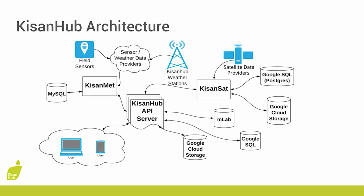And so I'm going to go through, at a high level, the steps that were involved in moving to Kubernetes. So for a start, here's what the KissHub architecture looks like. As I said, we collect data from various bits and pieces. So we've got weather data and satellite data that feeds into some microservices called Kissan Met and Kissan Sat. Kissan basically means farmer in Hindi, by the way. And KissHub, which is the main API server.